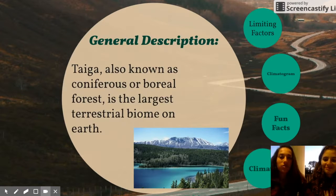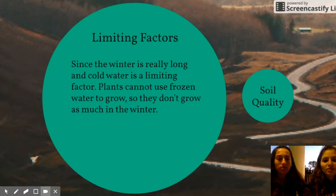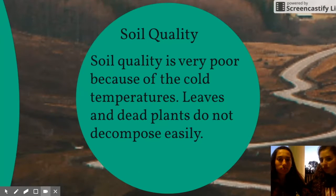So taiga is also known as a coniferous or boreal forest, and it's actually the largest terrestrial biome on Earth. It does have multiple limiting factors because it's really, really cold. So as you can imagine, plants can't really grow because it's pretty freezing cold. And that means the soil quality is also very poor because it is so cold.